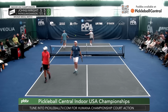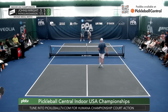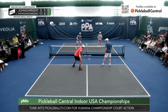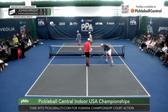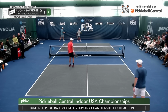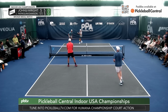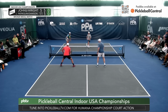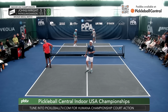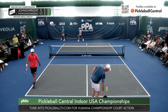And Callan Dawson getting a sitter once again off the net and unable to finish. So missed opportunities for Dawson and Patriquin here in game two. And Colin Johns going right at Hayden on the cross court. Hayden now ready for it once again, able to get all over it and on top of it and redirect that ball at Matt Wright. Matt Wright calling off Colin Johns, lets it go, and somehow that ball sneaks into the corner.